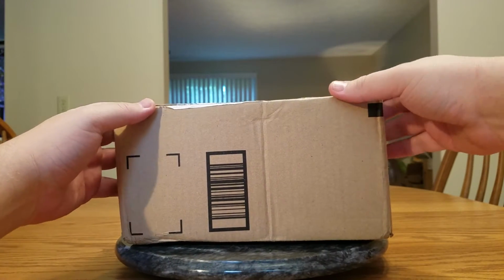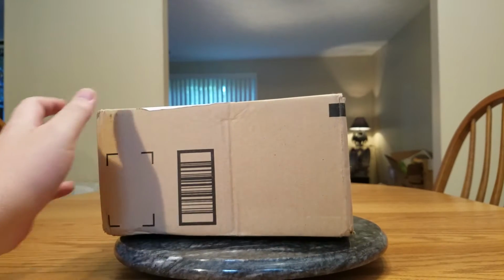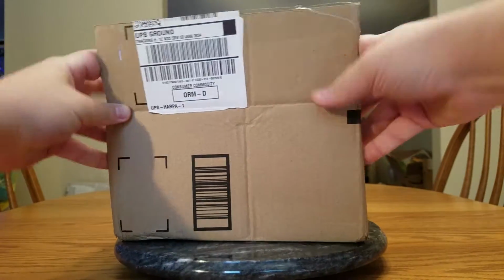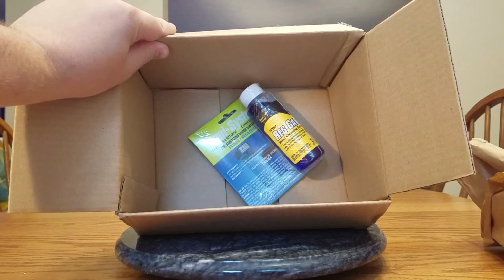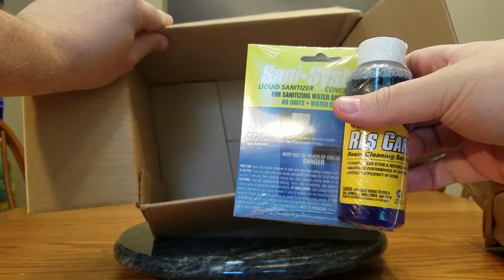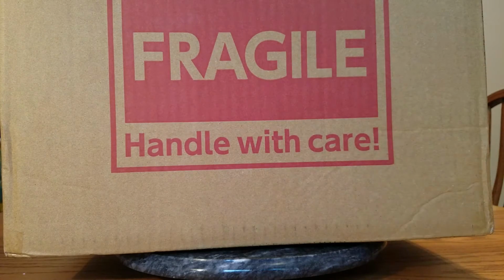So let's see what we've got. Let's see. Got that one. Something does seem a little off though, because this figure costs $40 to ship. And it just doesn't seem that big. So let's see what we got. So we've got some paper. Yes, we do. And we've got what the fuck? This is water softener cleaner. What the heck's going on here? Oh yeah, that's right. There's our figure box. That's a little bit better.